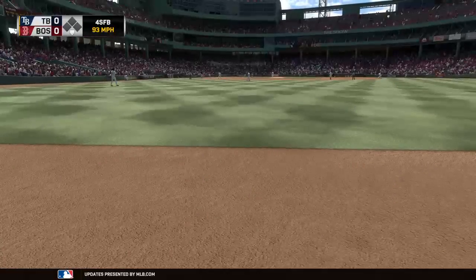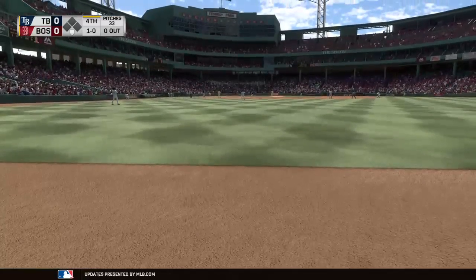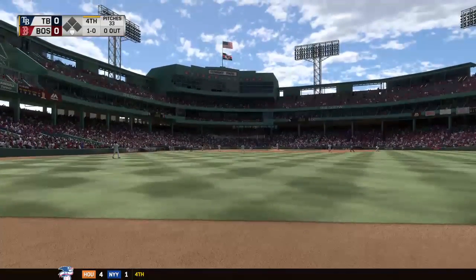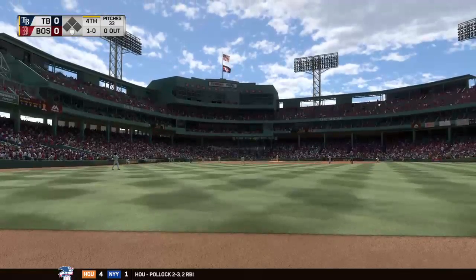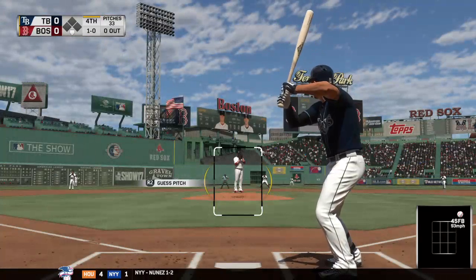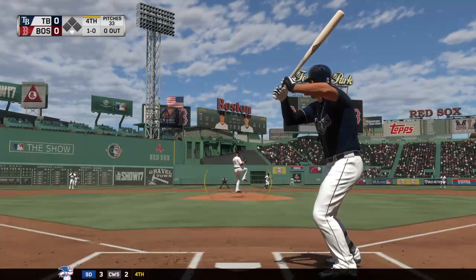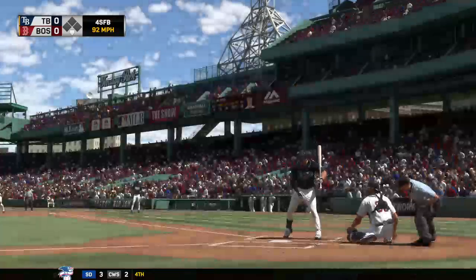Look out, and that'll give him a close shave. Still all zeros in the run column here in the 4th inning. Dan, does this continue, or does somebody score here? I think this continues for a while, Matt. Both of these pitchers are throwing very well, throwing strikes, having good command of their off-speed pitches. This is going to be one of those low-scoring affairs.